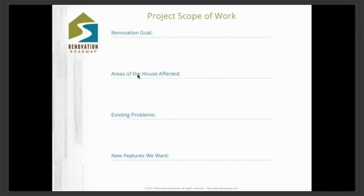And I almost should say preliminary because it's really coming from you. So it's doing some of that deep thinking. It's a kitchen renovation, right? How deep are you going to get? But what are your goals for the renovation? What matters to you most? What's the real why behind why you're doing this renovation?